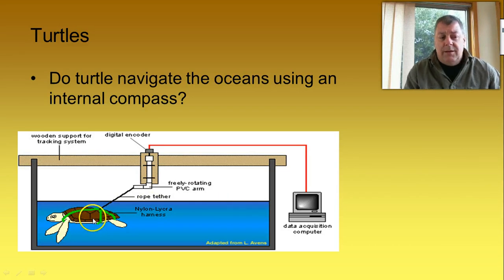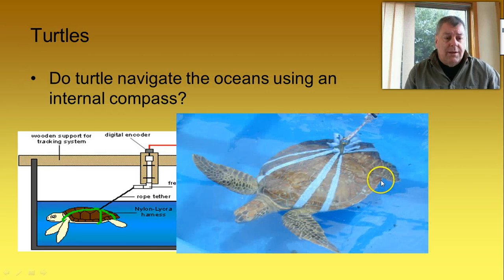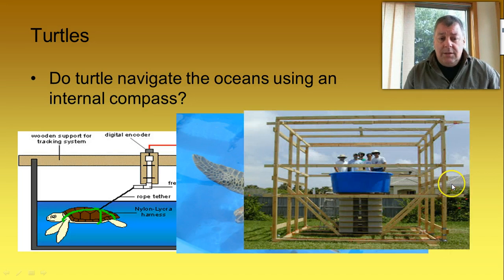Then it's released back into nature, of course. And that's what they look like. They're only held for a short period of time and then returned back to the ocean. And this is what the apparatus looked like. So there's the tub, and this is a coil, because they needed to also cancel the Earth's magnetic field. So they used a whole lot of coils to cancel it, so they only had one magnetic field, and that was the one they were inducing.